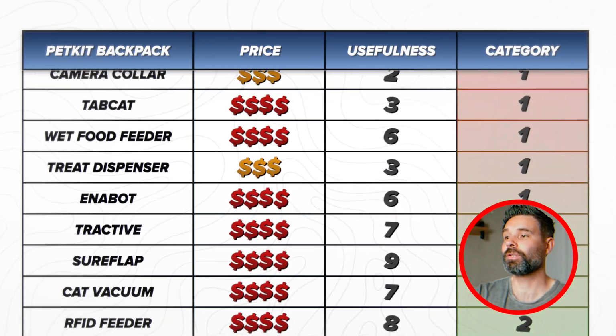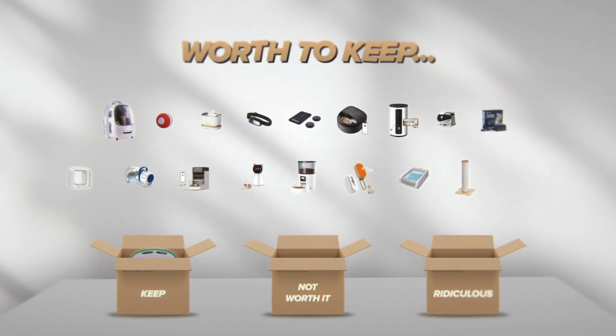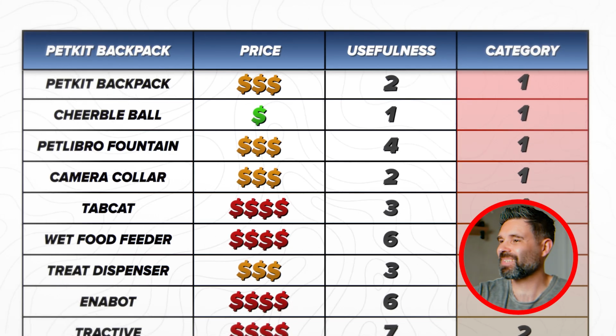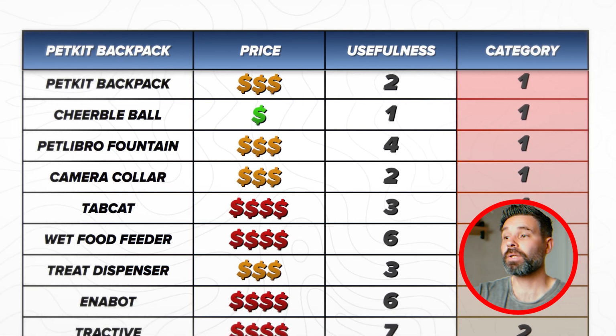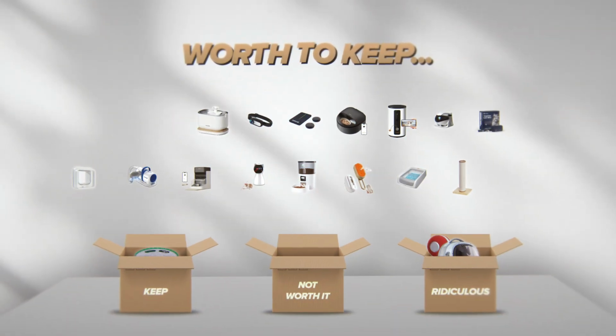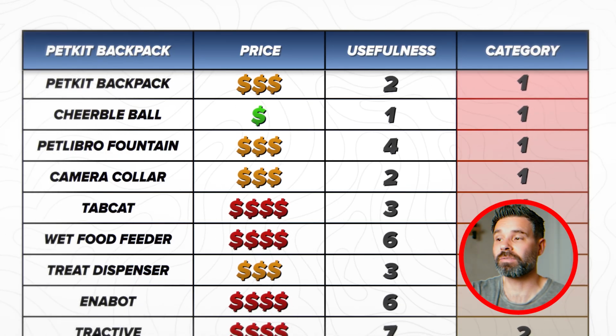Let's first get into ridiculous with the Pet Kit backpack. It's a nice gimmick, but it's still pretty expensive, and I won't take my cat with me that often. You might, but I don't. Then the Cheerball ball, not expensive, but it also rolled away, so there's that. The Petlibro fountain is amazing, but also so expensive. It's just a fountain, come on guys.